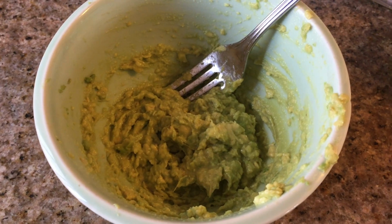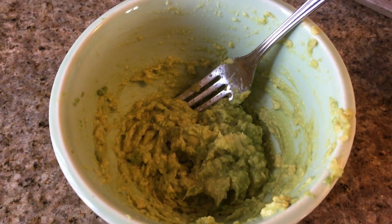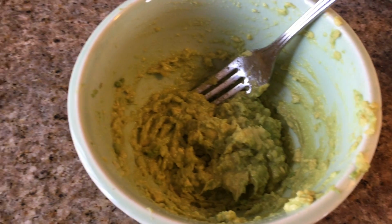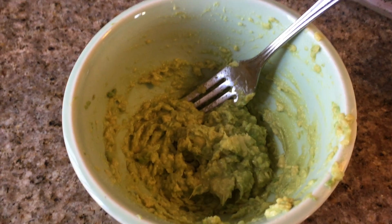Alright, so here is my guacamole, and all I did to it, other than what I just showed you, is I added in a little bit of sea salt to give it some more flavor, and it just really needed it. So I'm going to go ahead and wait for my rice to finish, and then I'll heat up my beans.